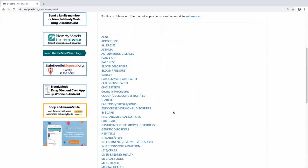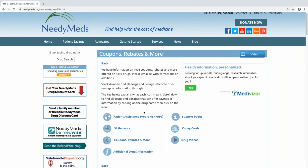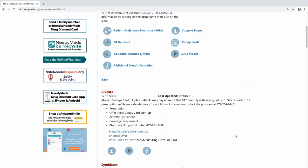And here's a long list of medical categories. So let's say you're looking for a coupon for a drug related to asthma. Go ahead and click on asthma, and as you will see, there are those icons again, just like in the prescription assistance program section. And that's helpful because it'll let you know if there are other cost savings programs available for an asthma-related medication, such as a prescription assistance program, or whether or not you can get it through the $4 generic drug discount program. And you can also learn more about the medication or product if there are support pages or drug videos available, for example.